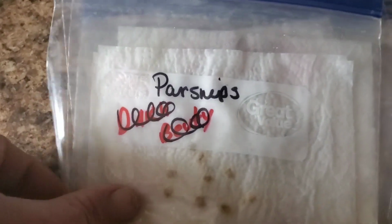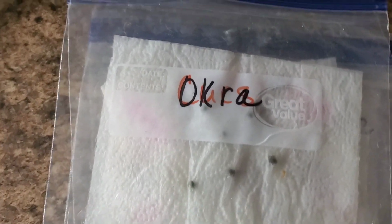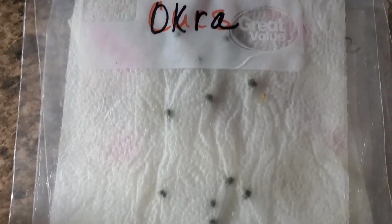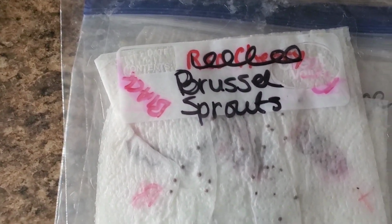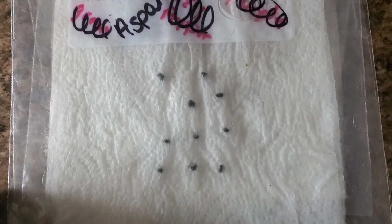These are parsnips. We've never tried parsnips before. But now that we've got all these animals that eat vegetables, good way to save some money on feed. Here's okra. Brussels sprout seeds. Asparagus. Here's cabbage.